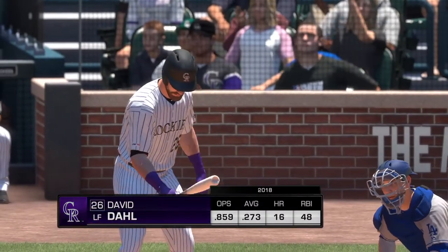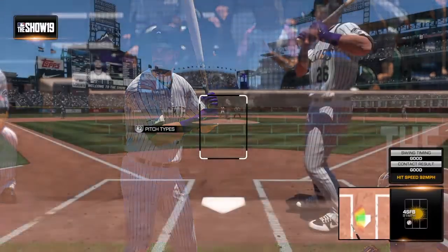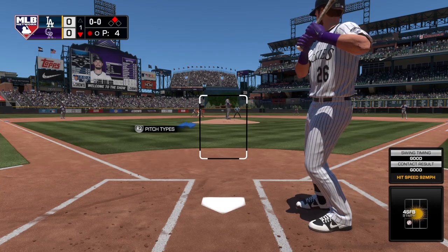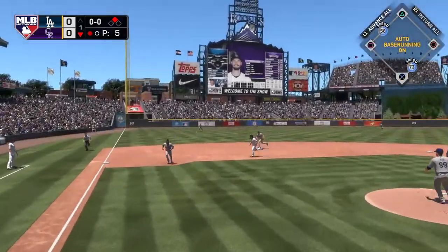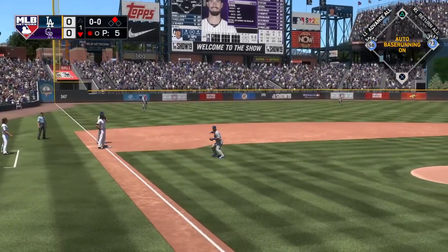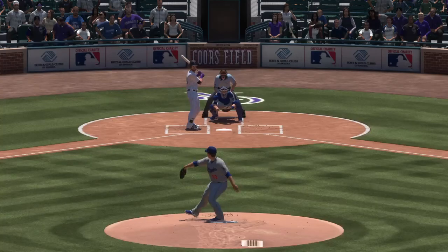A man at second with 1 down, and into bat next will be the outfielder David Dahl. Ready to deliver. Here's the first pitch. Line drive to left. That's in there. Base hit. And the runner from second will stay put at third, so they're runners at the corners now with 1 away.